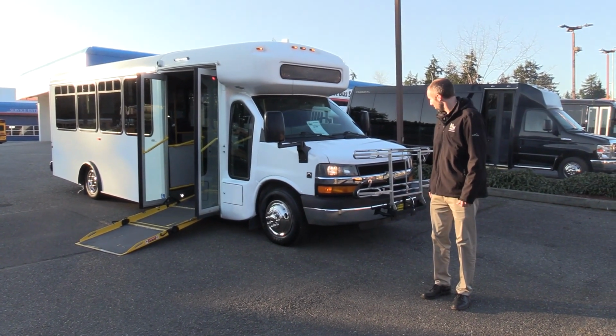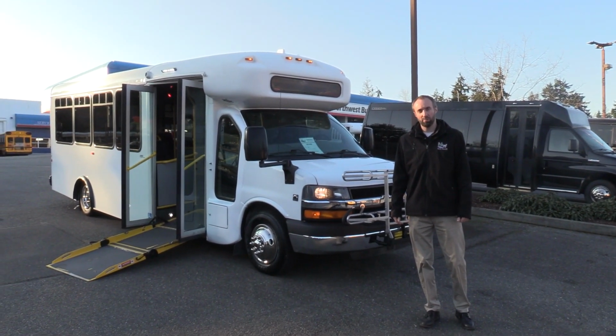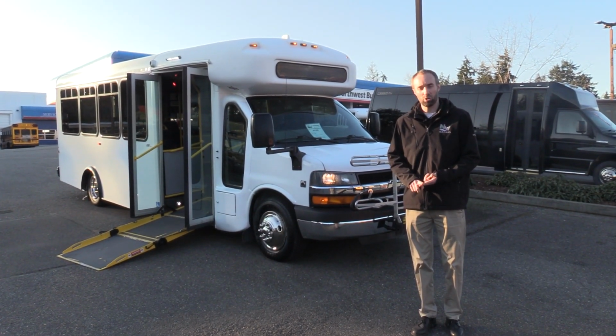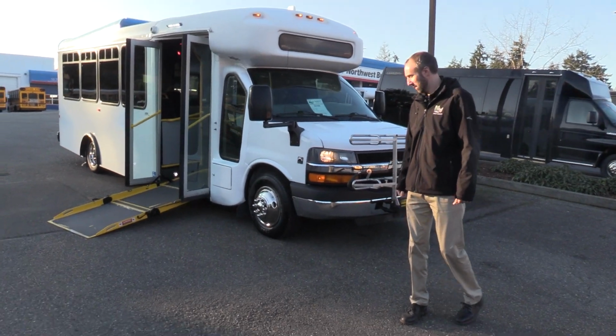Today we've got this 2014 Chevy Arboc Spirit of Mobility model. It's a 17-2, so 17 seated and parking for 2 wheelchairs. Really clean bus. Got a few nice features to show you, so let's go take a look at it.